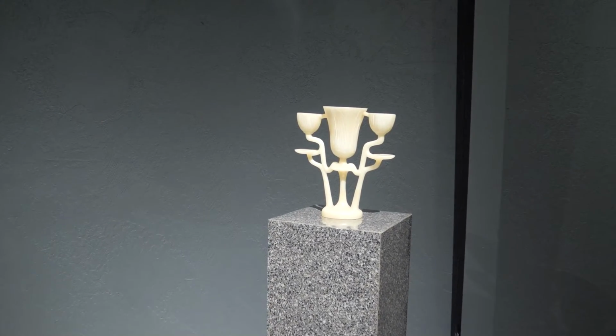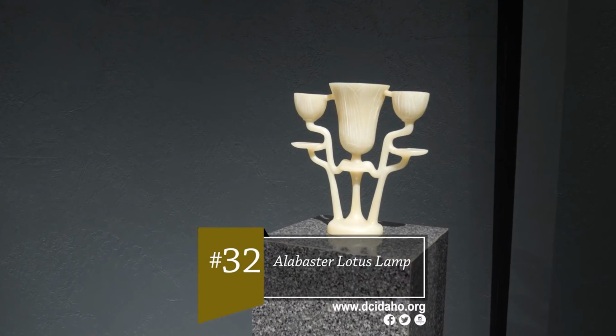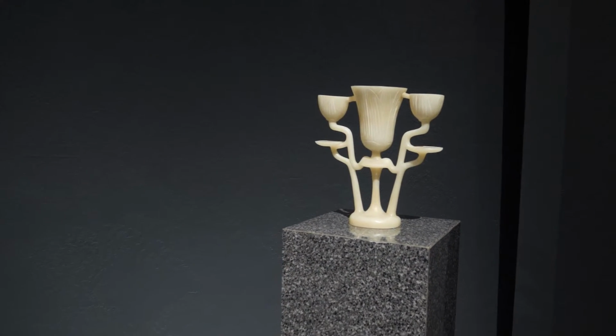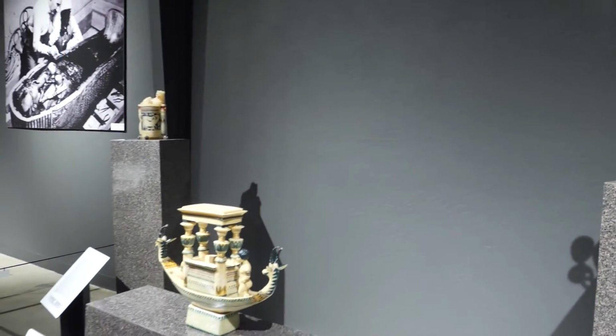This alabaster lotus lamp is in the form of a large blue lotus. The lamp was carved from a single piece of alabaster. The interior, when lit, sometimes shows inner wall scenes and images of Tutankhamun and his wife Ankhesenamun.